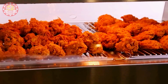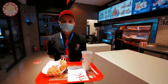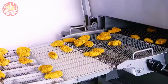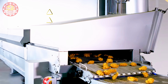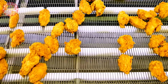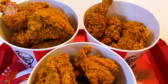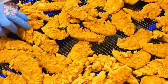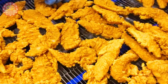Every KFC tender must meet a specific weight range to ensure fair portions for every customer. That's where high-speed weighing machines come in, ensuring that no one gets shortchanged on their crispy, juicy tenders. If a portion is even a few grams too heavy or light, the system automatically corrects it, so every order is exactly as it should be. KFC's automated portioning system can process over 3,000 tenders per hour while maintaining perfect accuracy.